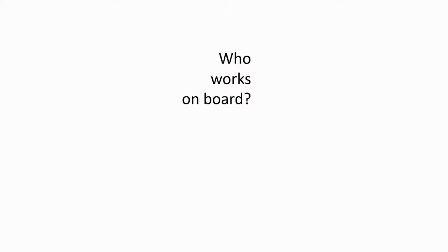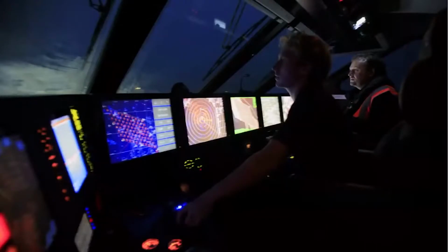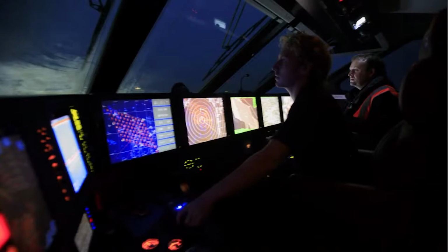So who works on board the boats? Well, we mentioned a few of the roles and how many people work on board the boats, but we'll take a look. So we've got your navigation team. Here you'll see a master with the chief mate working at a time of reduced visibility. So both of them are on watch.